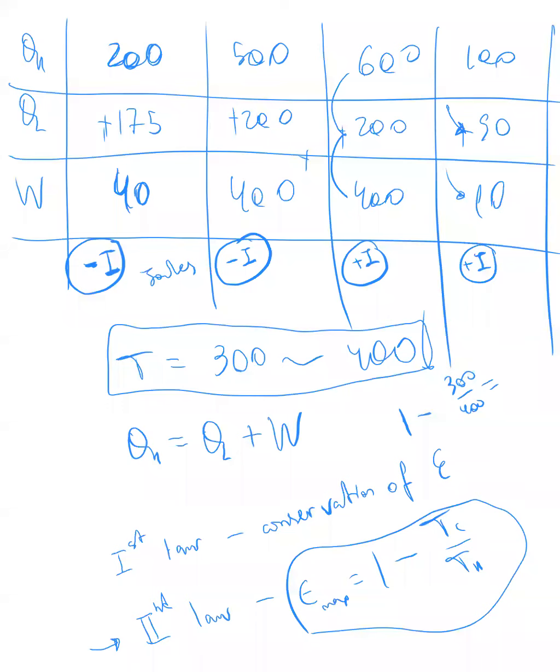So for our numbers, this is 1 minus 3/4, this is 1/4, this is 25%. So efficiency, which is also work over drawn heat, cannot be more than 25%.